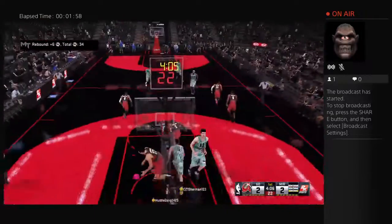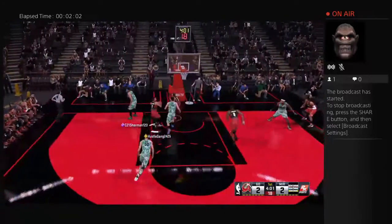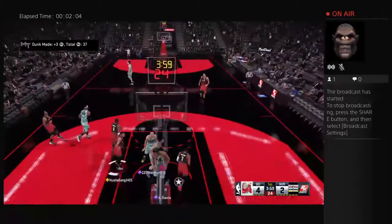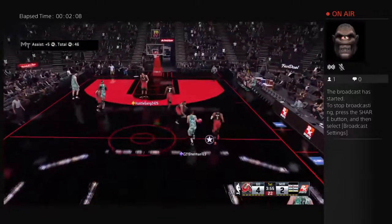Thompson. Atlanta with the rebound. And you can see the defenders afraid to kind of get in his way a lot of times when he's on his way to the basket. But on that one, they were there.